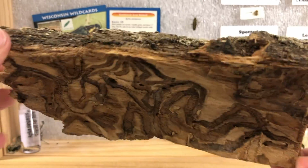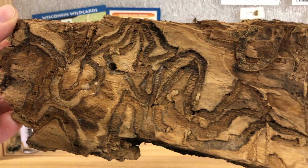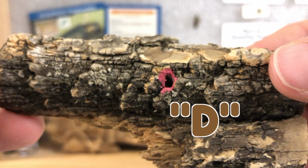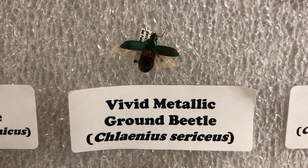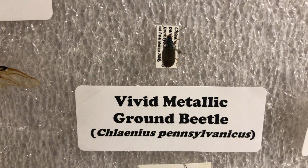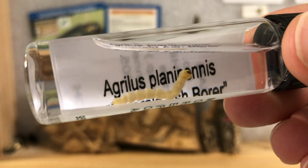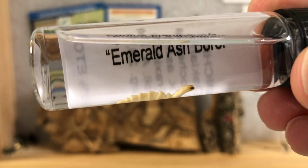Here you can see the extensive damage left by larvae as they tunnel through tissue. Emerald ash borer target exclusively ash trees and leave signature capital D-shaped holes when they emerge. Be aware that there are many native metallic green beetles in Wisconsin that are beneficial, so be sure not to misidentify them. For more info on emerald ash borer and how you can assist in slowing the spread, click on the provided link to the Wisconsin DNR website.